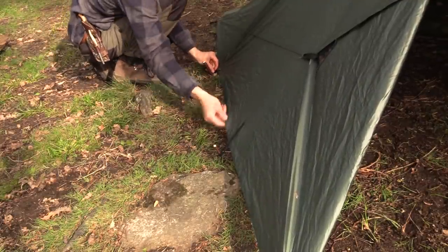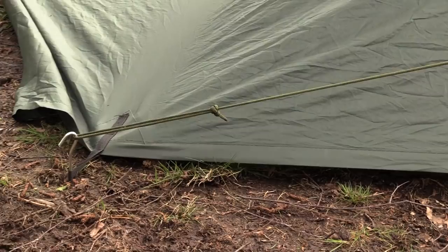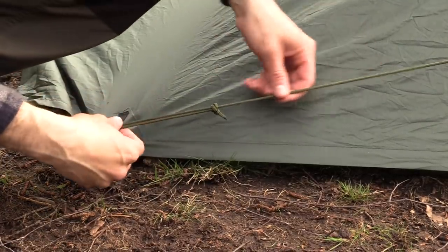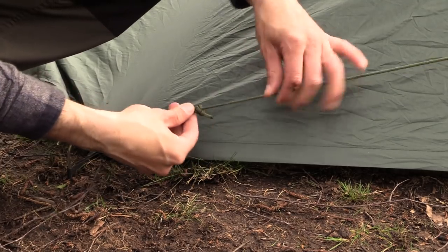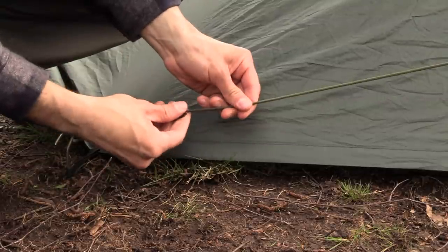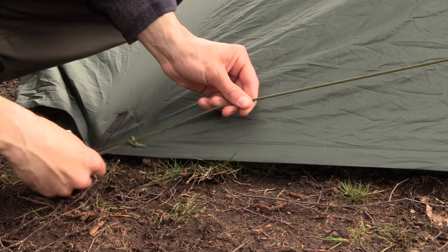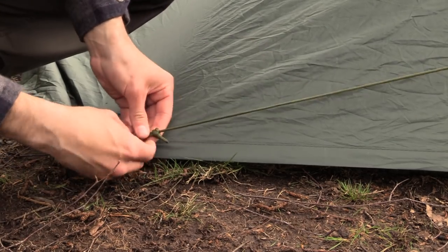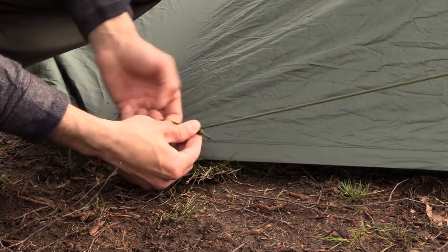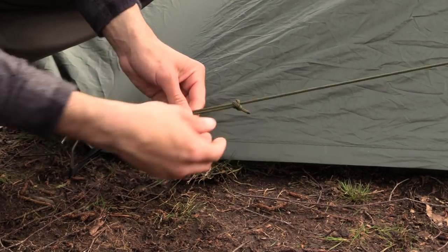It also closes down this side bit just so there's less draft coming in. On this part here, where I've tied out the side, it's just literally a guy line hitch. It just means I can adjust it. It's an adjustable knot, so it slides down there to loosen. Or you can just hold one of these sides here, pull the knot, and it stays taut on itself. And it keeps that side nice and tight.